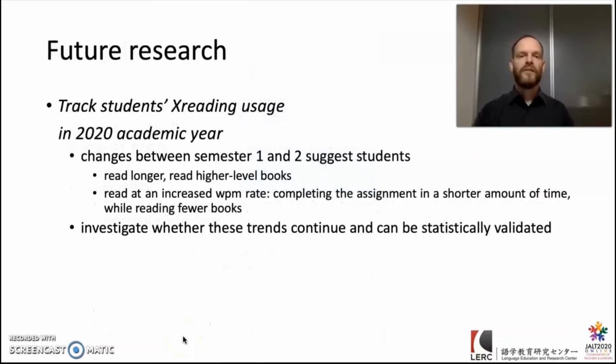This research represents a start of research into our extensive reading program at Kyushu Sangyo University. And we have many options for future directions, including tracking students. So the data we looked at just now is from first year students last year. So these are now second year students.